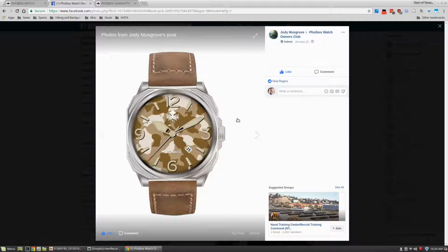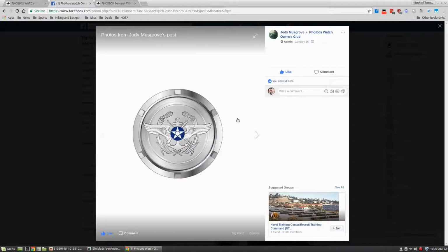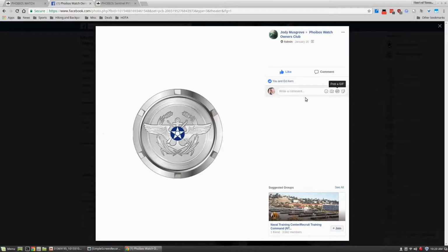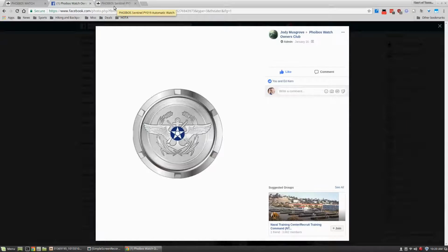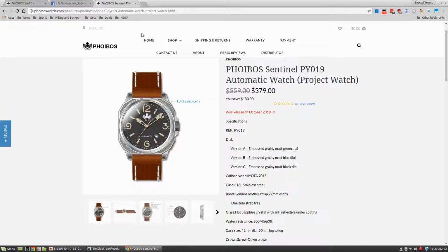So quickly, before we show you the new model, let's go ahead and just cycle through some of these colors. They were going to have also a brown camo, which I'm not a fan of at all. And then here the blue, which again, it's just too much for me. And then there's a look at the really cool case back. That is really nice. So that was the original rendering that was released around mid-January 2018. So let's go look at the new one. Right here we go on the Phoibos website again, looking at the Sentinel's little page.